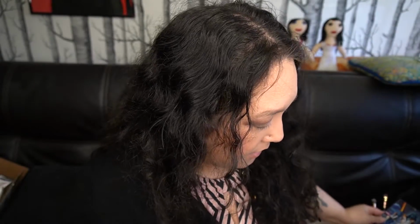I like that. I like this. So far I like it. It's kind of subtle. It's not too over the top, and I think I could definitely wear this and have it make sense for my character. It's pretty simple. I'm looking forward to using some of these other colors. I'm going to smudge some black, the Star Destroyer, just along my lash line.